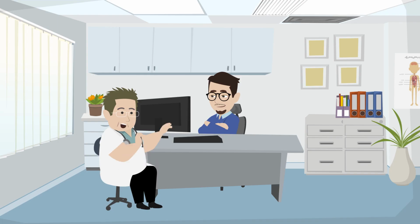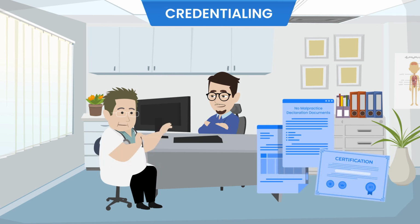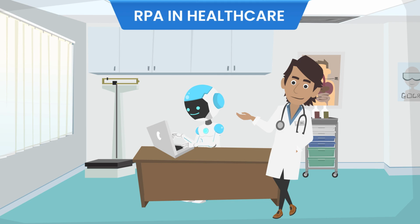The journey of a provider starts with credentialing. When a provider has to get a contract with a payer, certain information needs to be shared as part of this process. Automating these tasks can save valuable provider time.